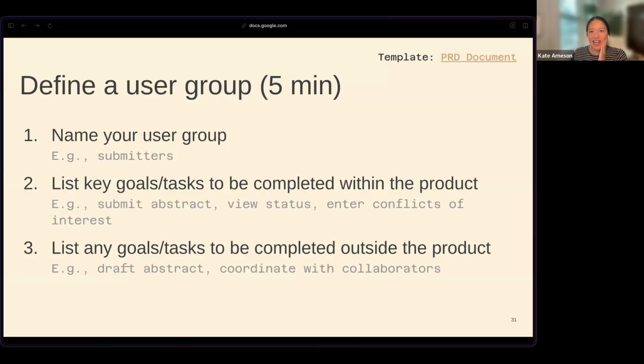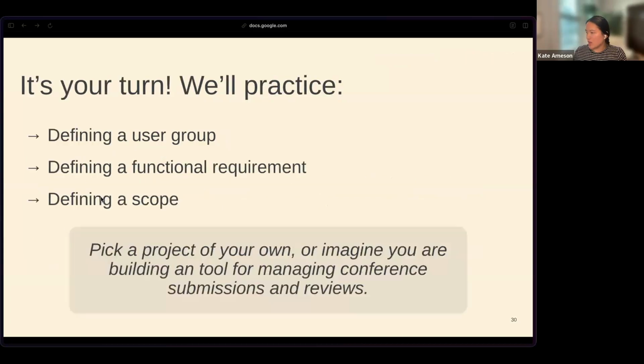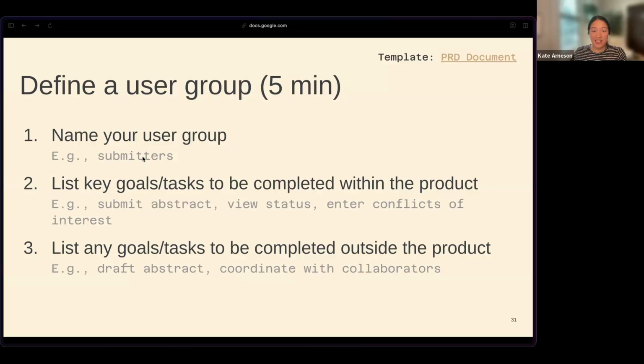And I want people to try thinking of a user group. So give it a name, just list out some key tasks that they'll be completing in the product, and list out any key tasks that they might have to do outside the product. So if you're going with the example of this conference submissions and reviews, my example was people who are submitting an abstract to a conference. Things they might need to do is submit the abstract, view its status, and declare conflicts of interest.